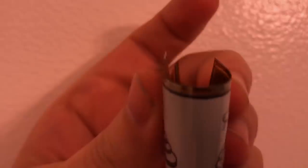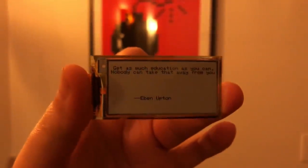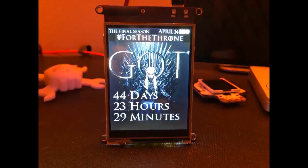And then we showed a preview. We're going to show this in... maybe it's not out yet. This is CircuitPython on a flexible e-ink. It's very interesting. And then Game of Thrones is coming out. So we have a GOT IoT.